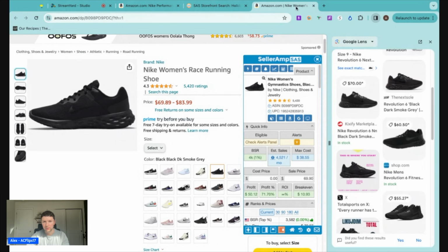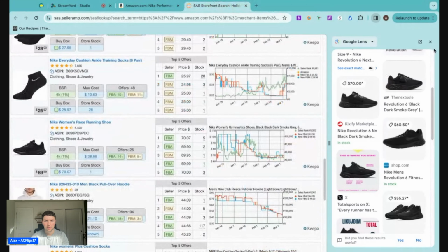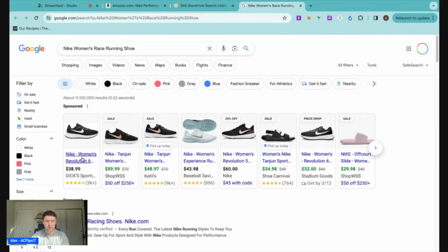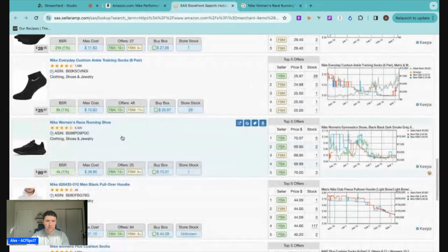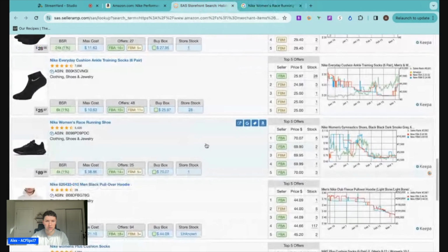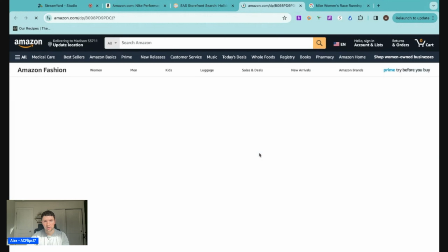We just want to make sure. Okay, so maybe, oops, close out of that. So let's actually open Google. Can we get the Revolution 6? Because we can get this one. If this is a good variation listing, which a 4K rank might actually have this variation, and if Dick's Sporting Goods has it for $38, we're already in our price range. So this might work for us.